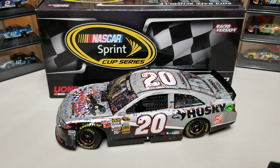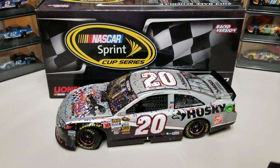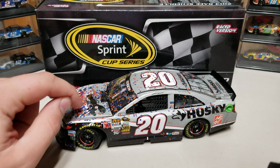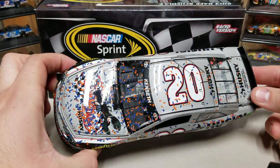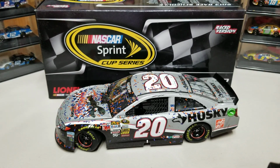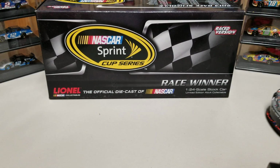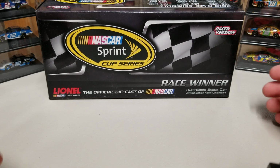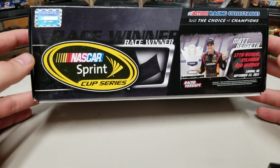This is Matt Kenseth's 2013 New Hampshire race win. This was his 500th start, as it said on the hood, but it's covered in confetti and a lobster, so yeah, that's new. Never had that before. But anyway, it's covered so you can't see it, but yes, it was his 500th start, special paint scheme and all, and he ended up winning in the scheme, so it was his sixth win of the year, I believe.